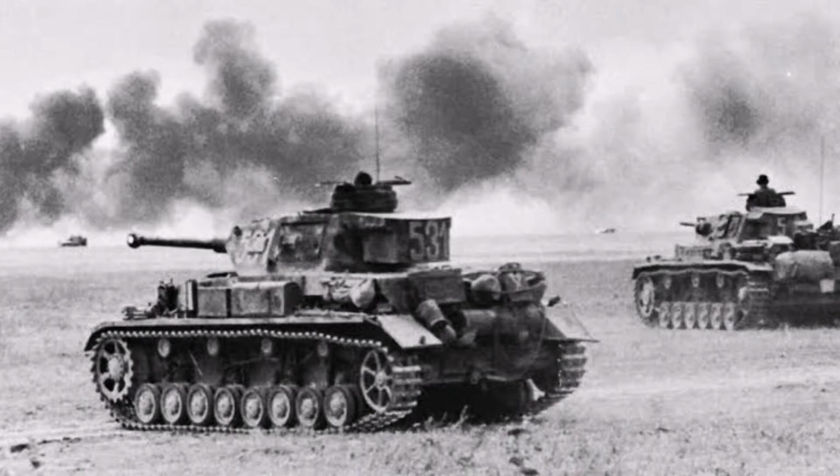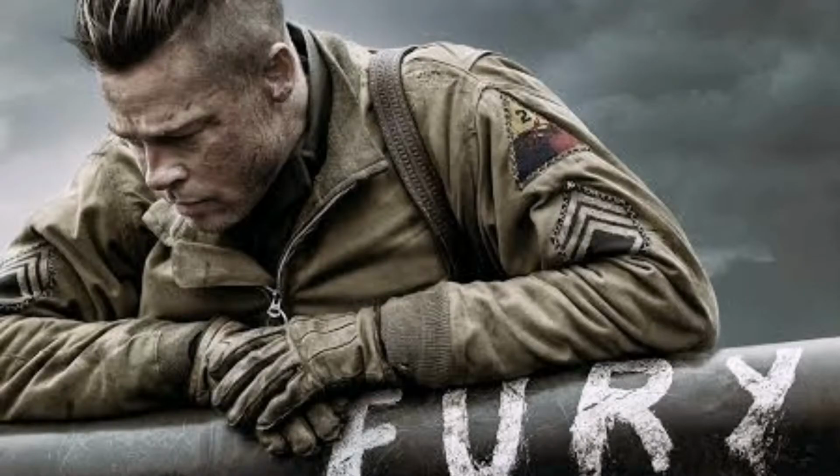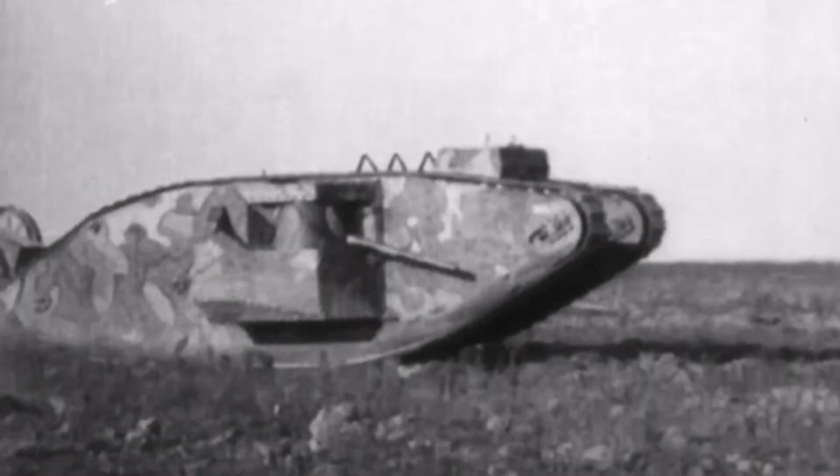Tanks saw significant action for the first time in this war. One British tank stood its ground against enemy fire for 3 days, just like the war machine in the movie Fury. The tank was Fray Bentos.